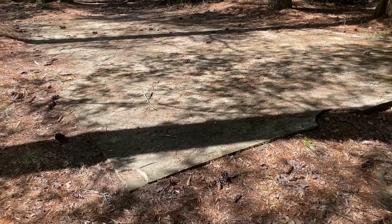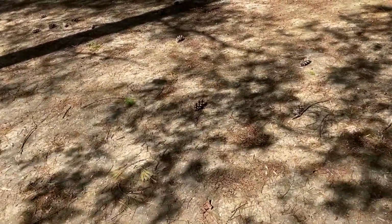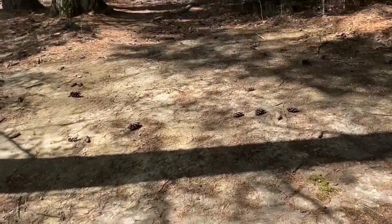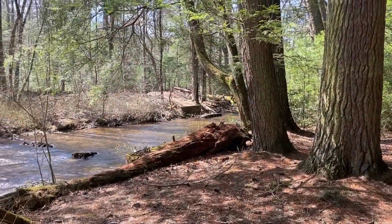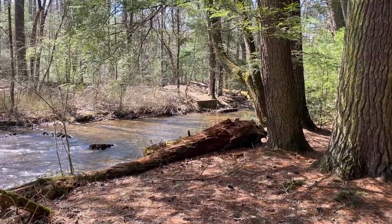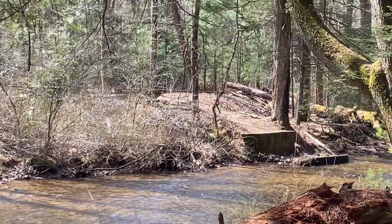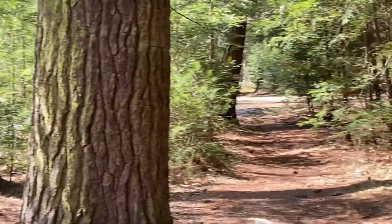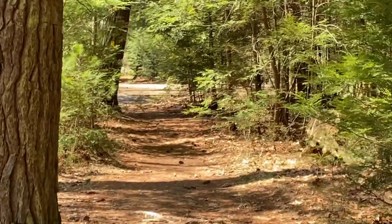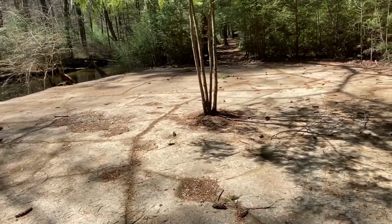So as you can see, this is one of the foundations from the old amusement park era, early 1900s. And then across over here, I don't know if you can see it, that is where the Girl Scout pool is. So we are across from the Girl Scout pool right now. And then there's another foundation just down the path here. So this, from what I understand, was the pavilion area.